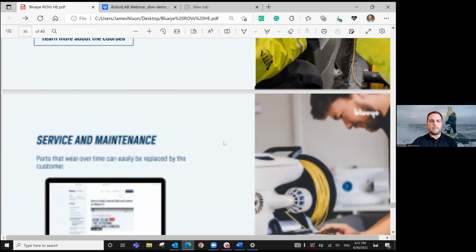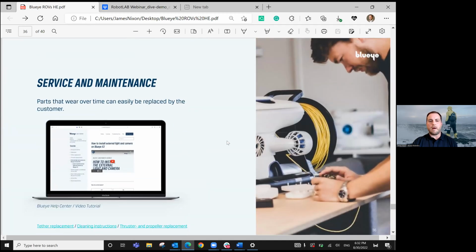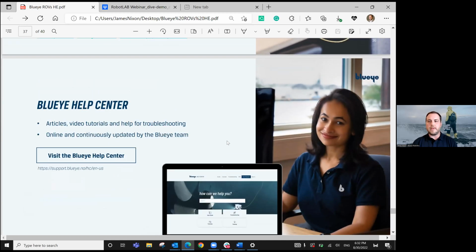In terms of service and maintenance, we give you a whole library in our help center that will help answer the most commonly asked questions. And I encourage you, take a look at our help center. I think you'll be impressed.